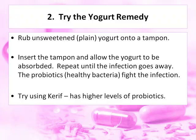There are different variations of natural yogurt you can use. One is kefir. I highly recommend using this as the bacteria count in it is much higher than normal unsweetened yogurt. Never ever use yogurt with any kind of sweetener in it, as this will encourage the yeast to grow. You'll need to use plain, unsweetened yogurt.